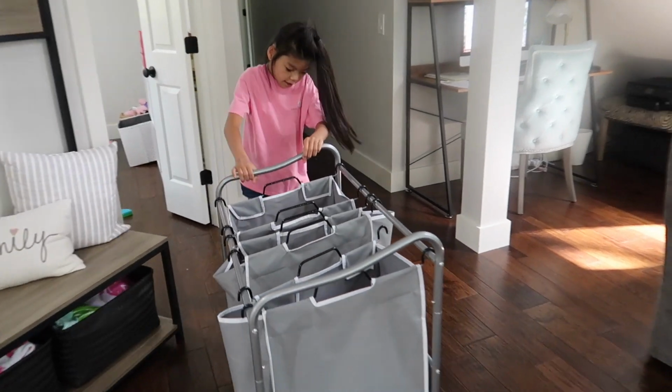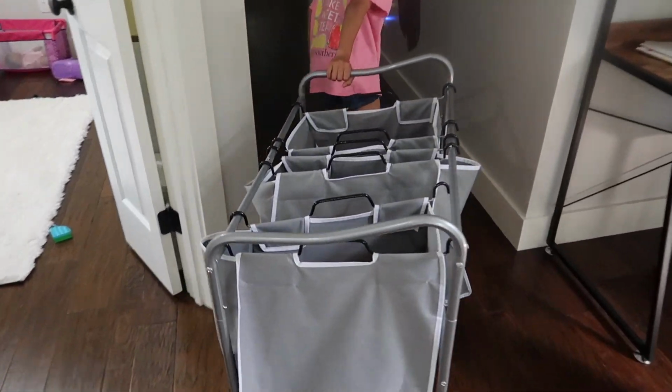Sophie likes to roll the laundry hamper back to Mommy's bathroom.